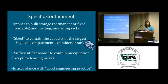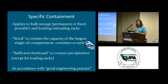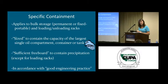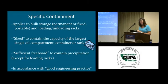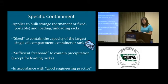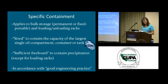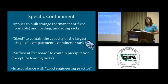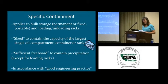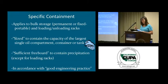Also, some people call it sized containment. And like Pete has answered a few questions already and referred to this as its application to bulk storage, permanent or fixed portable, and loading and unloading racks. And it is sized to contain the capacity of that largest single oil compartment, container or tank. And it is also required in that section that you have sufficient freeboard to contain precipitation, except for loading racks. It actually says that in the requirement. And then in accordance with good engineering practice.